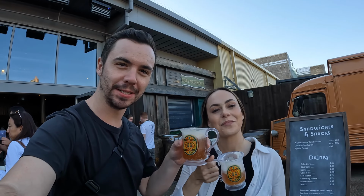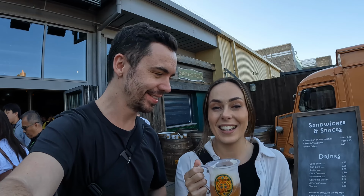So we've got a butterbeer, which, iconic, is delicious, actually. It's very sweet. Really nice. It's kind of like a cream soda. Yeah. Can picture that. And we're at the cafe, which is halfway on the tour.